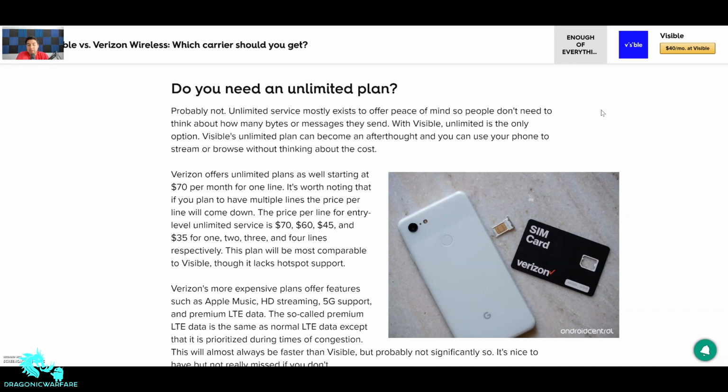Unlimited services mostly exist to offer peace of mind, so people don't need to think about how many bytes or messages they send. With Visible, unlimited is the only option. Visible's unlimited plan can become an afterthought, and you can use your phone to stream or browse without thinking about the cost. Verizon offers unlimited plans as well, starting at $70 per month for one line.